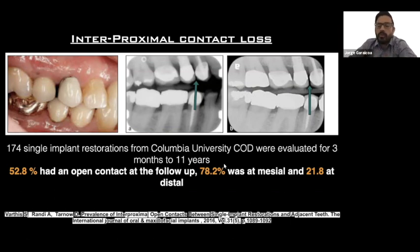Most of those contact losses were on the mesial versus the distal, so you will see more open contacts on the mesial. This is post-insertion, right? So the crowns were cemented, everything was delivered and finished, and then the contact opened later on.